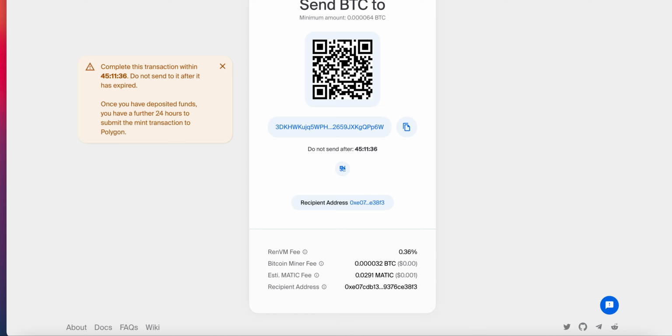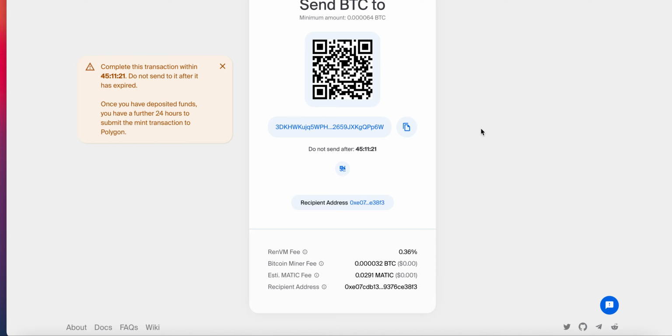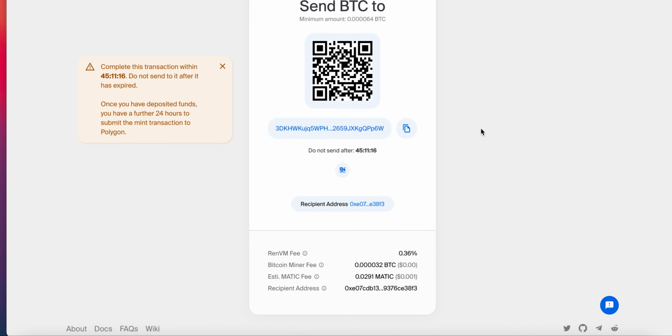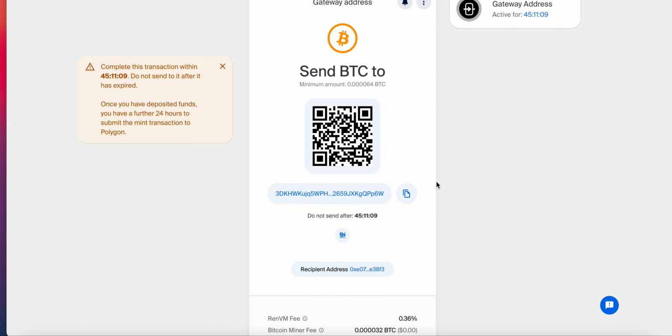Just want to make sure my MetaMask address is correct. I have some Matic, and I want to just cross check 0xE07 E38F3, so that is the correct MetaMask. It is connected, but I just wanted to confirm. That is good. So now all you do is basically send your BTC to this address. So I'm going to send my BTC there.